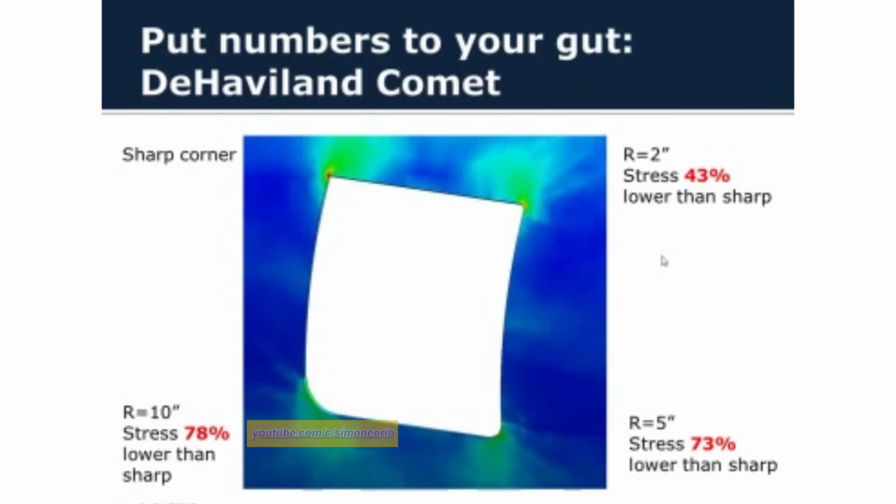Here's what happened. When they dredged these fuselages off the bottom of the ocean, and they started doing some testing, maybe on some new planes as well, they put strain gauges around the corners of these windows, and the numbers they found surprised all the design engineers. The stress was 2 to 3 times higher than what the designers expected.